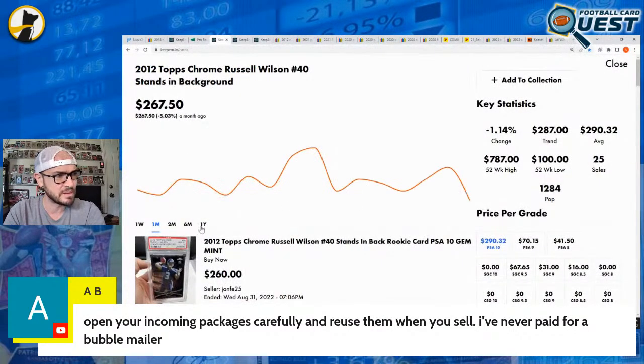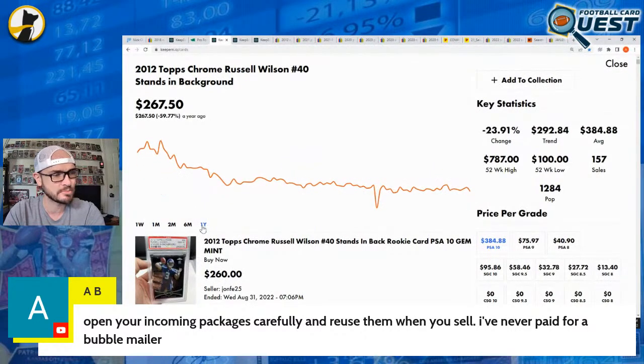Of course, I think the best card for his rookie year is the Prism, but a lot of guys out there in the hobby say Topps Chrome for 2012, and it's close, man. It's definitely close. You can see there's a ton of transactions. The high last September was $787, but a trend of about $700. And now that card is about a $250 card. Actually, a trend right now, $292.